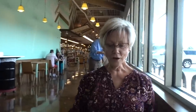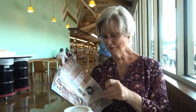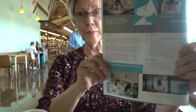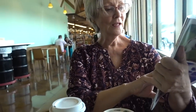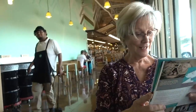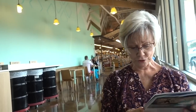My mom is looking at... oh, I'd love to get this little magazine. Yeah, she pointed out that there is a pet retirement facility. You can put your senior pet paws in senior living. Yes, they offer environmentally friendly water-based cremation. I'm not sure what that is. And then this is a funeral service for your pet. Well, that can be very healing, yeah. I think it can bring closure for a lot of people.